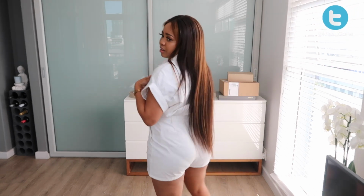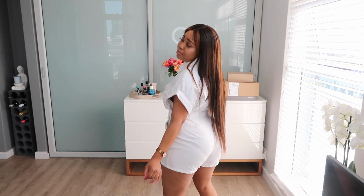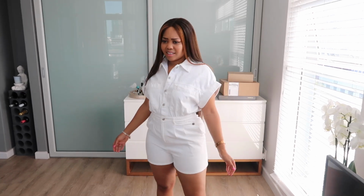I could either dress it up and make it cute for a night out, or I could dress it down and go to lunch. So it's a very versatile fit, you know? And it's got space to move, which is important, because if I wear it when I go out, I want to move. So, yeah, it's got nice space. Everything is, yeah, perfect size.